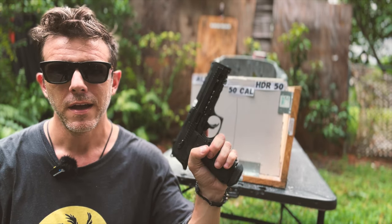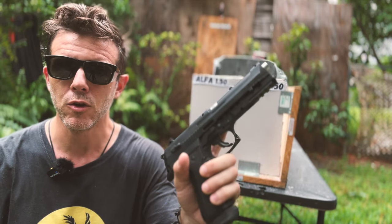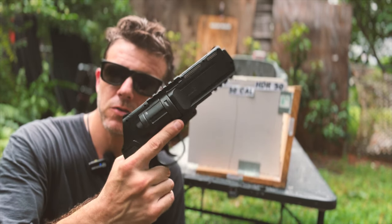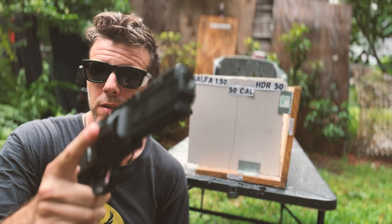Moving up to 50 caliber and back to CO2, we will start with the LTL Alpha 150. We'll be shooting the aluminum 50 caliber balls with this one, and then we'll pass on to the Umarex HDR 50 or TR50, and with this, we'll be shooting Cododo's 9mm real bullets.